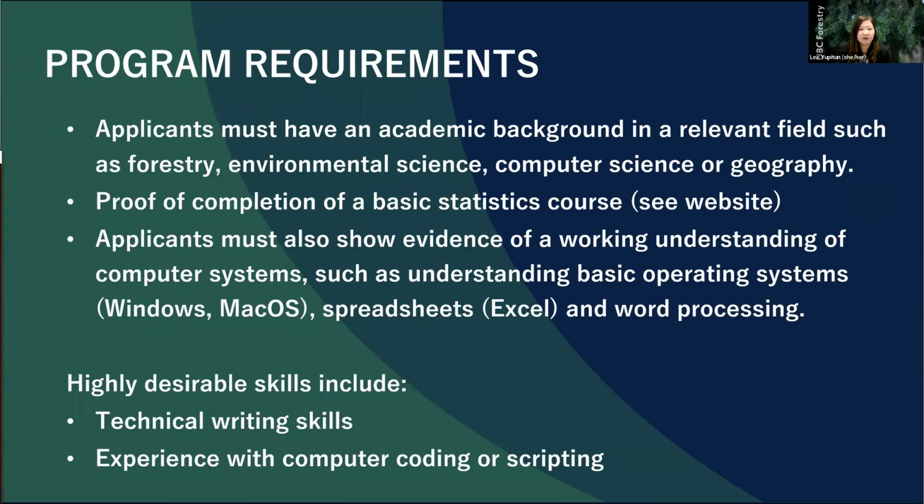Like Nicholas touched upon earlier, most of our students have a wide range of academic backgrounds, such as forestry, environmental science, computer science, and geography, as well as commerce, engineering. So if you don't have a specific field that's listed here, you are still encouraged to apply, and you can also contact me directly if you have any further questions. I'm giving a very high overview of the admission process, so I won't be going into the very specifics, but if you have any questions, I'm more than happy to connect with you.